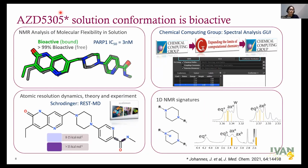AZD5305 is a PARP1 DNA trapper with high selectivity. This reference tells of its discovery, while shown here is the solution conformation and that it's bioactive. In this top left panel, the 3D bioactive conformation of the bound ligand is shown in green. Superimposed in gray is the free ligand experimental NMR analysis of molecular flexibility in solution. For this potent and selective binder, these agree. The bottom left highlight is the atomic resolution dynamics. The carboxamide is marked with colored bars on the 2D structure, indicating relatively high calculated rotational energy barriers, consistent with the NMR analysis using NOEs and chemical shifts, and that's consistent with pre-organization as shown.